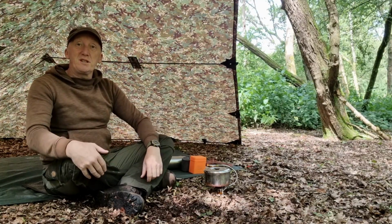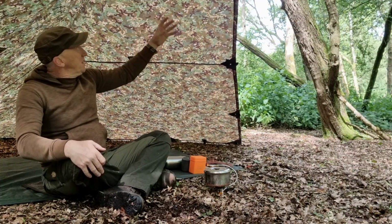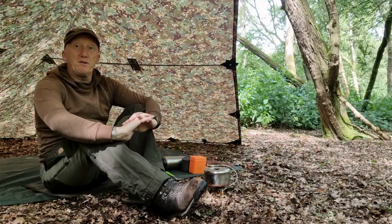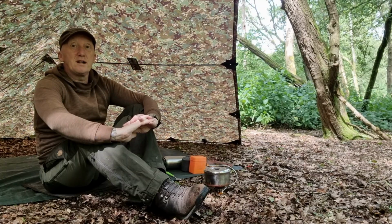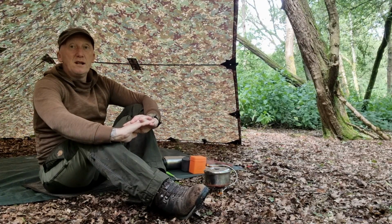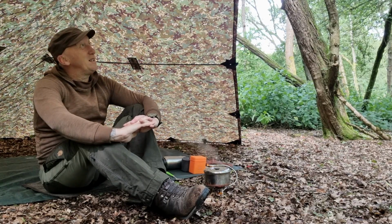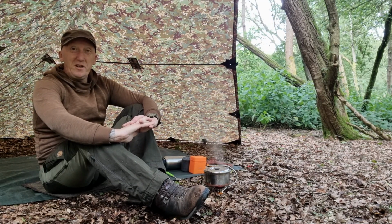I just literally wanted to come out today just to get this, the multicam set up, and I am actually really liking it. I've been a massive fan of the coyote brown for a few years, but I really like this. And I say, in another video, I've now got all three colours, and I'm going to do a tarp off between them to see which suits the wooded environment the best in terms of camouflage, stealthiness.